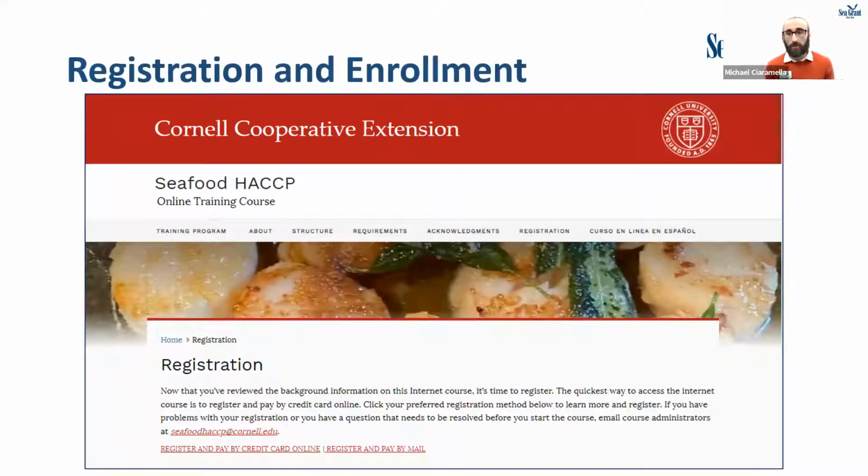Students can register for the course by filling out the online registration form and making payment by credit card, or by printing out a registration form and mailing it to us with a check. Registration and payment online will allow for quicker access to the course, as enrollments are typically processed within 24 business hours. Keep in mind and remind students that registrations are not processed on weekends and holidays, and they should plan accordingly to ensure that they can complete the course before your scheduled Segment 2 training. Once enrolled, students will have 6 months to complete.